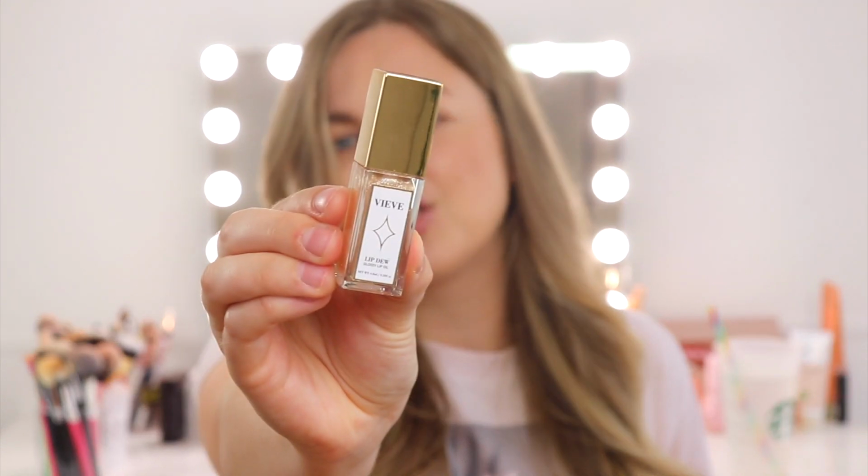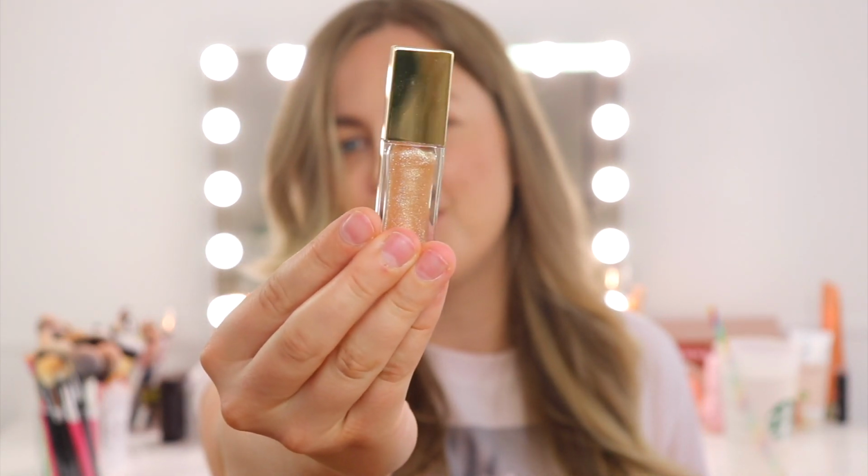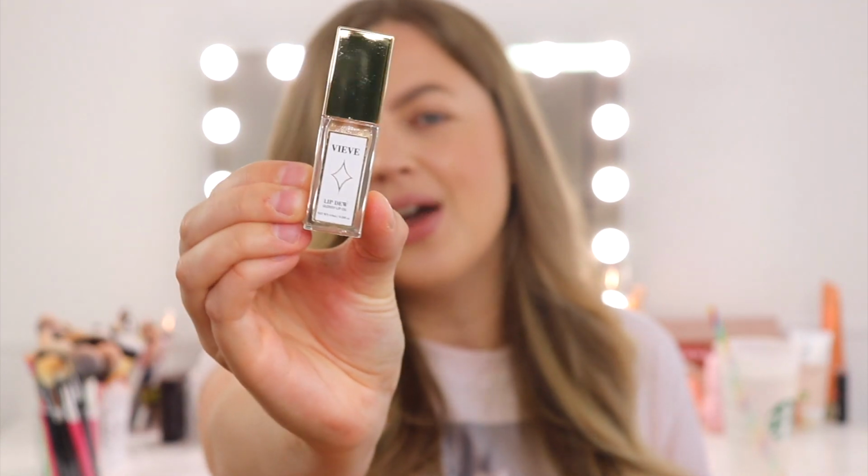Now it is quite sparkly. I don't know if you can see, but there's quite a bit of glitter in there, so I'm not sure how this is going to go underneath lipstick, but my lips do feel a little bit dry. And I just thought, since this is technically a lip oil, I just want to apply a tiny bit, and then we'll do the lip combo on top. But I want to do the eyeshadow first, so then the lip oil can sink into my lips. So I'm just going to apply a little bit on my lips.